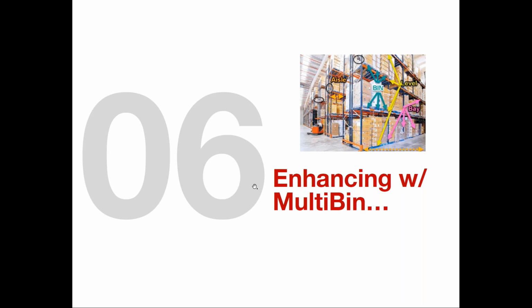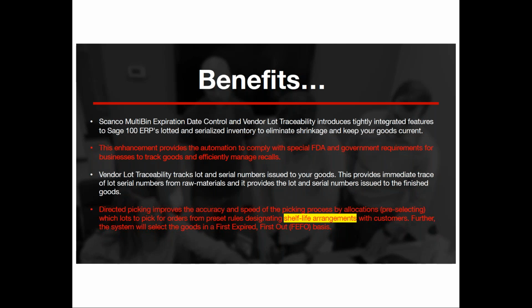For those that are familiar with Scanco, we have a multi-bin product that does that. It does multiple bins within your same Sage warehouse, but it does a lot more than that. It makes picking more efficient. It makes tracking of inventory and counting more efficient, but also helps with fulfillment of product, especially when it comes to lot serial tracking. So we have an addition called Scanco's multi-bin expiration date vendor lot control traceability.